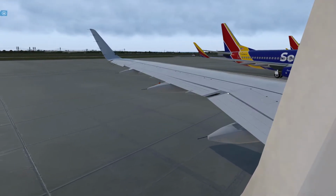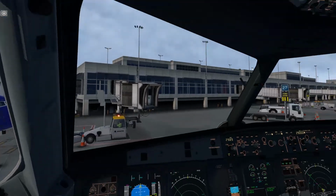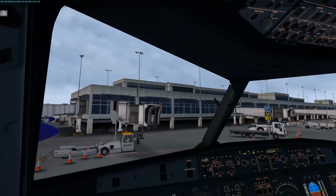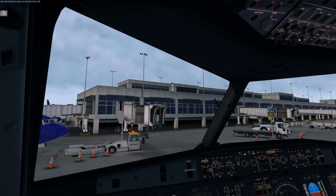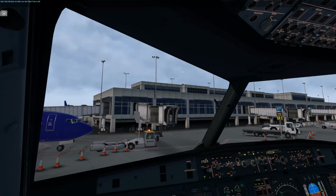There we go. By the way, did we start our nav lights? Hey, quit blinding me with your taxi light. Oh, sorry. Turn it off. Is the taxi light on? Oh. There we go. Sorry about that.